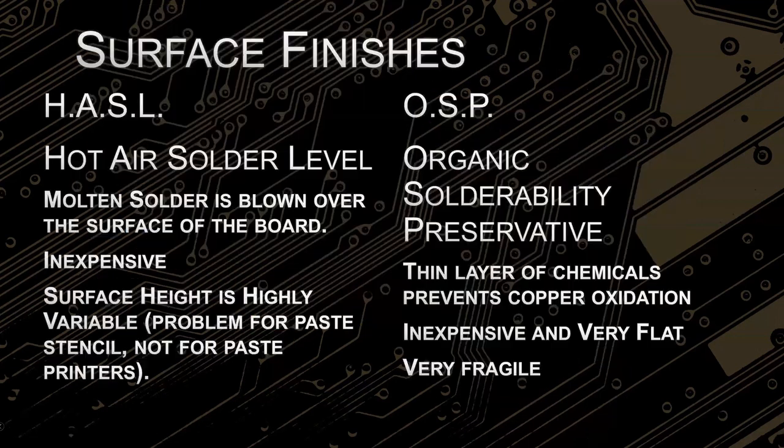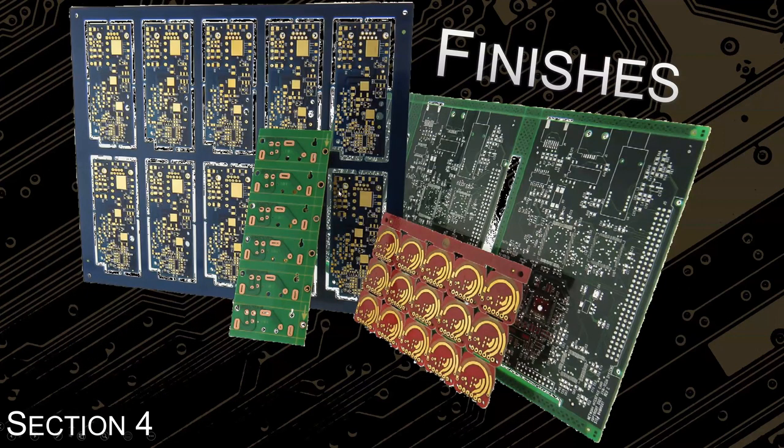All right, so we put finishes on the board to protect them, mostly to get them through to the assembly side, right? Correct. There are many different options when it comes to finishes. We want to make sure that you pick the right finish for your design. For those who may not know, a finish is used to protect the copper. Copper oxidizes quickly when it's exposed to oxygen. Oxidized copper will not form intermetallic bonds. So finishes are used to combat that oxidation and make sure that your board stays reliable.